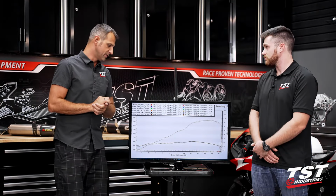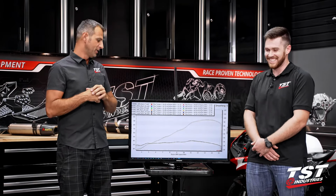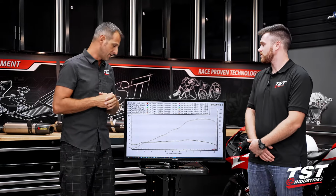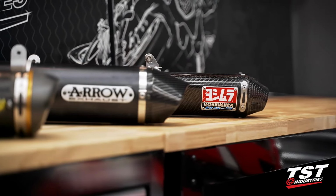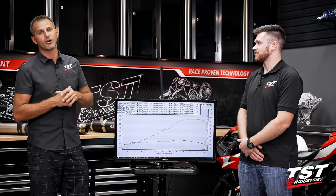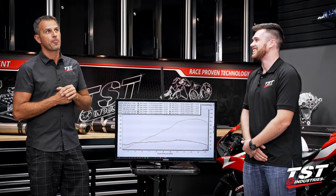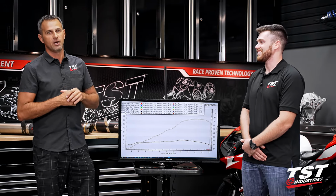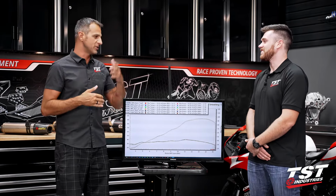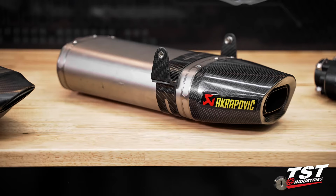I don't really want to beat this to death. We did a fun little analysis of horsepower gain per dollar spent, and we took brand new retail prices for these exhausts, and everything fell between 0.0014 and 0.0024 horsepower per dollar. So every dollar you spend gets you right around 2/1000ths of a horsepower. So it's pretty silly. Essentially what you're buying is a little bit of noise and style that you like. Whether you like the Toce style or Yosh or Acra, you're basically choosing style and noise.